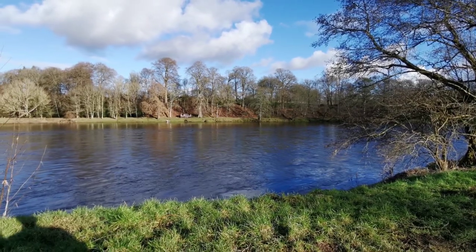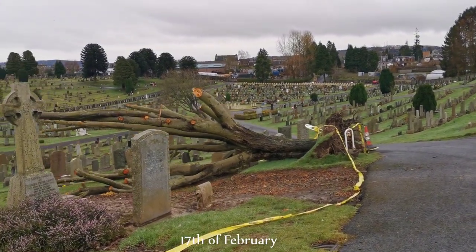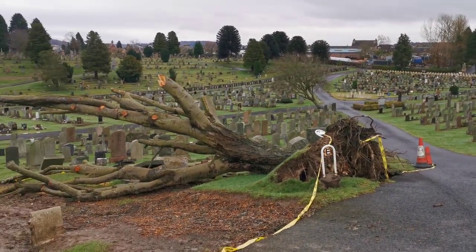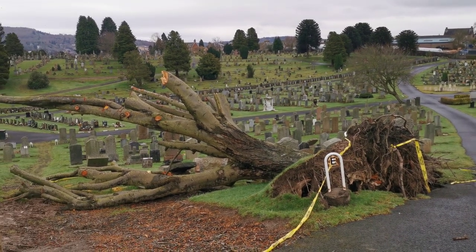But yeah, it's warm and sunny today, very, very spring-like. So sunny, in fact, that I'm wearing my sun hat. But it's still very bare, because the trees have not yet started producing leaves. Taking a walk in the graveyard and noticed that this tree has come down. It's a tree that I quite liked looking at and standing beside, so it's quite a shame.